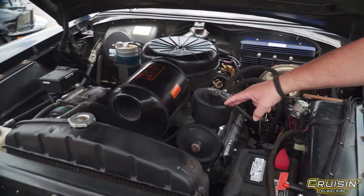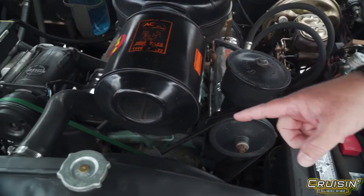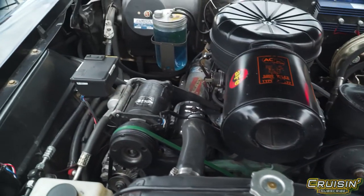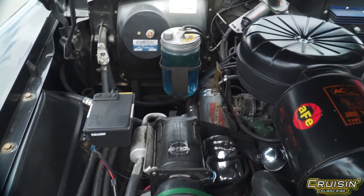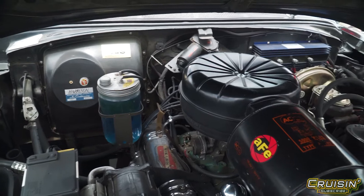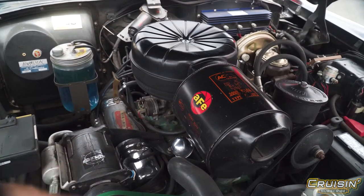Power steering, which this car didn't have on it to begin with. All the bracketry and everything are off a 65 Riviera to get the alternator and the AC on it. It's got cruise control over there. If you notice on the oil bath filter, it says AFE. AFE is Advanced Flow Engineering, AFE Power.